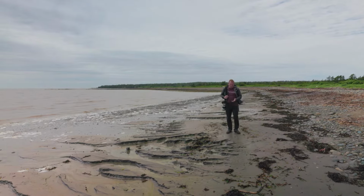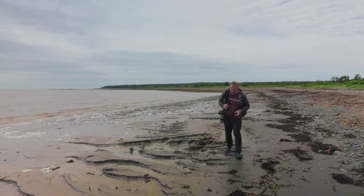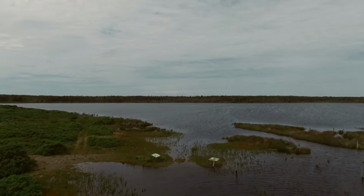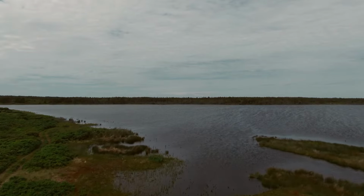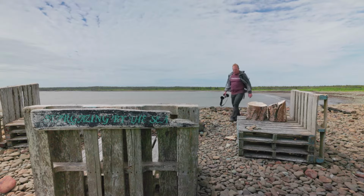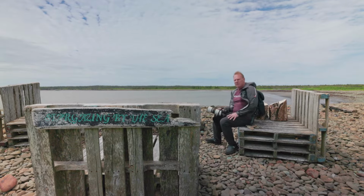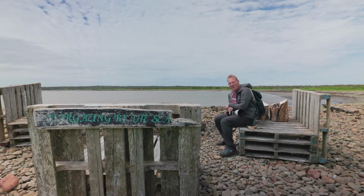Now, normally you wouldn't walk along the beach, although you can. There is actually a trail behind the cove. Unfortunately, it's underwater at the moment. This Nature Conservancy Trail is probably the most popular section as you travel around Brier Island.